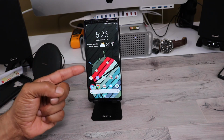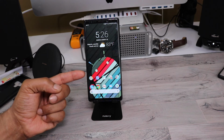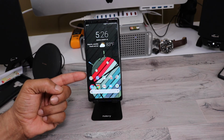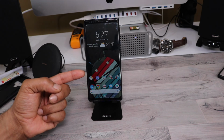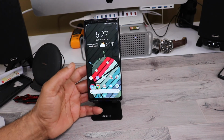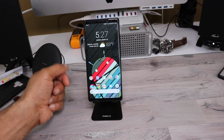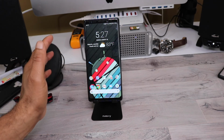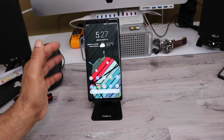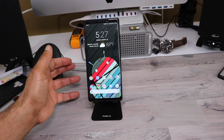But the way I got this phone was through Samsung's website. This is the T-Mobile variant, but what I did is I did a trade-in and I was able to get the phone for under $600. I think it was like $582 was the exact price, along with a free pair of headphones. If you see my unboxing video, you will pretty much see everything I got. Everything I got in that video, I got it for $582.